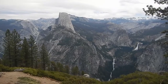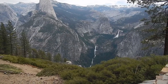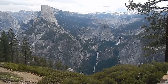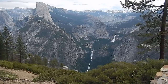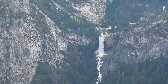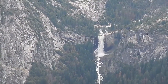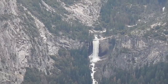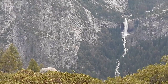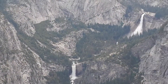Further down and in is where we hiked yesterday. You can see the scale of it in respect with the rest of the park and the surrounding mountains. That is Vernal Falls, which we hiked up the side of to get to the falls. And just above Vernal Falls is Nevada Falls.